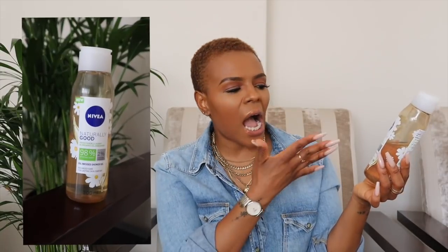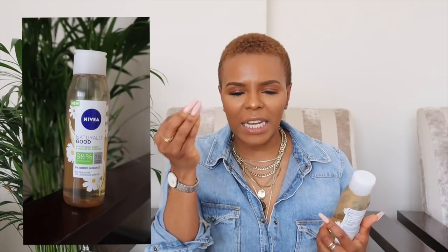So the first thing I'm gonna start off with is this. Now, I am new to this, but I've been using it for a couple of weeks. It's been sitting in my shower. Listen, Nivea hit it spot on with these Naturally Good honeysuckle scent oil infused shower gel. Now, the reason why I say this is because it leaves your skin feeling so soft and so smooth. It is great. And oil in the shower is a win. Like, trust me on this one. It's really, really good.